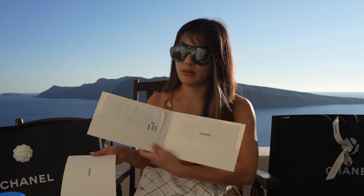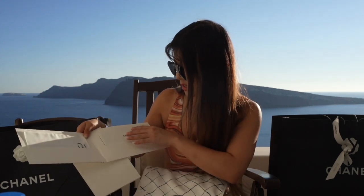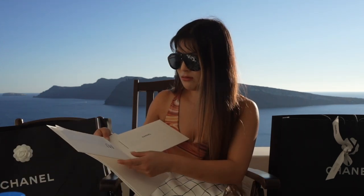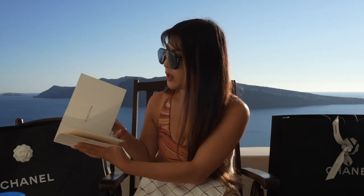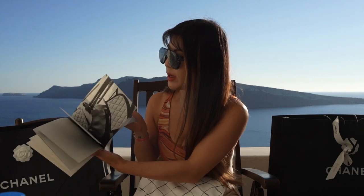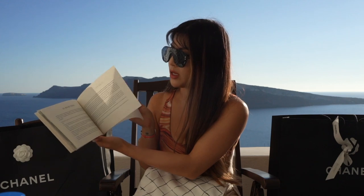The first one is a booklet we're all familiar with if we know about classic flaps, and that is the care mitt and the care booklet as well. And this booklet is one that I haven't gotten for my last one, so I'm a little bit miffed about that. I'm assuming this is the stuff about the history of the bag. Yeah, it's the iconic bag, Le Sac Icon, I think, and it's talking about the handbag and how it was made, in multiple different languages.